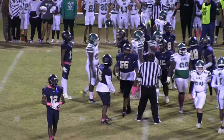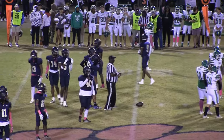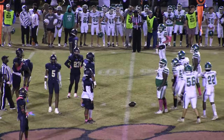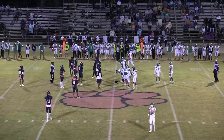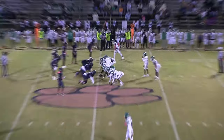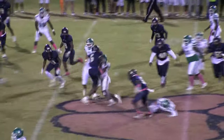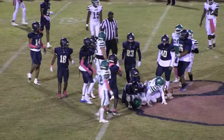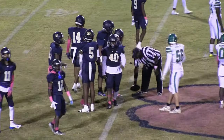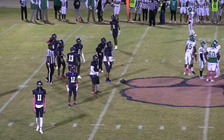Hard drawn by the Hornets. Gains a couple. Tackled by a host of Panthers on the far sideline. Brings up third down, about 7. Gain of about 5 there on the play. Brings up 4th and 2.